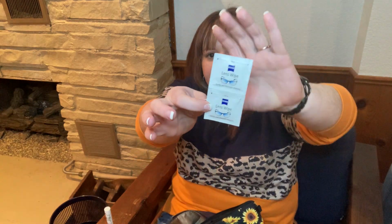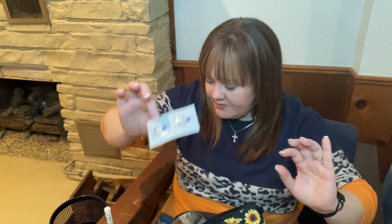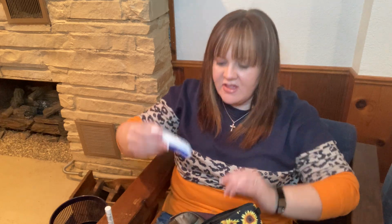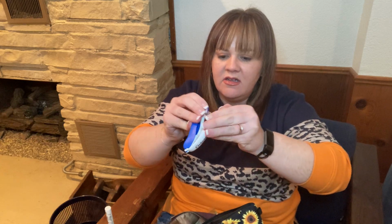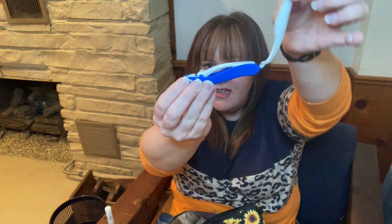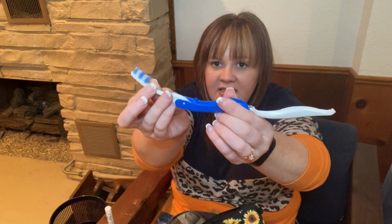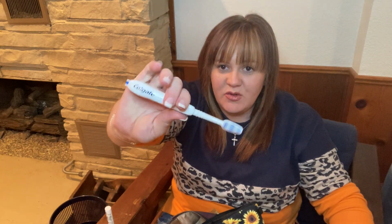Lens cleaning wipes for when I'm wearing my sunglasses or I have my glasses on. Very handy to have. I found this travel toothbrush. I just picked it up, I think, at the dollar store or CVS. But it comes apart like this. You pull the toothbrush out like this. And then you close this. And it's a toothbrush with a regular handle.